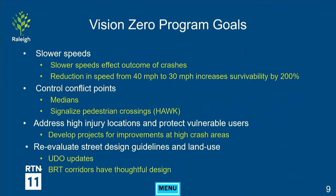So some of the goals of Vision Zero are to slow speeds. Obviously, slower speeds affect the outcome if a crash were to occur. Something as seemingly benign as lowering the speed limit from 40 to 30, if a crash were to occur, it increases the survivability rate by 200%, which is huge. And the impact to drivers is not that significant. The benefit to the walkers is huge.